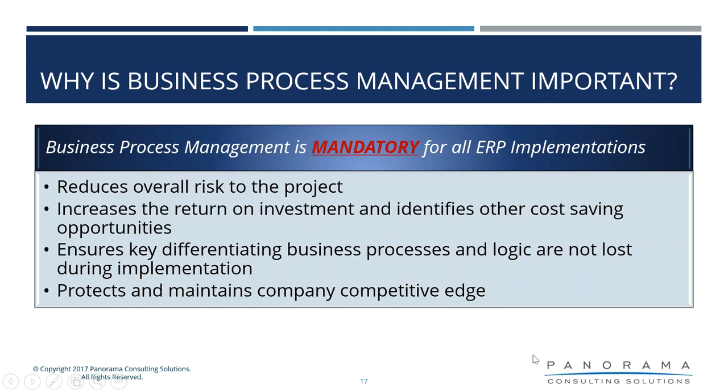Okay, so where we're going, and if you haven't heard it through our tone and our inflection here, is really, in our view, business process management is mandatory for all ERP implementations.